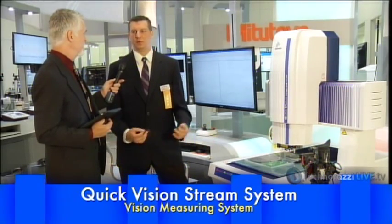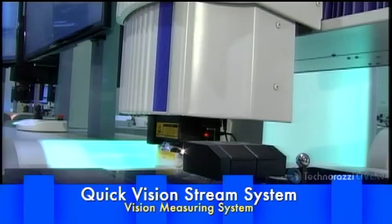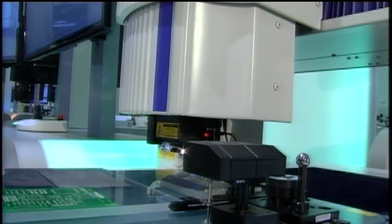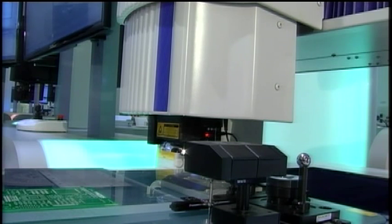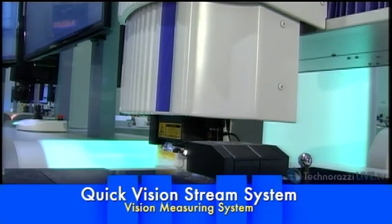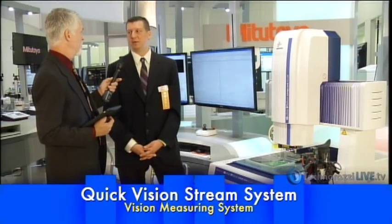Okay. And what about the accuracy on here? This accuracy is 1.5 microns. Okay. And the market, who's mostly using this type of equipment? On standard vision, we've seen anywhere from automotive to electrical components, semiconductor markets. On the stream system, we're currently doing medical components, electrical components, and sheet metal type fab houses where they're more of a flat, 2-dimensional nature, and they need very high speed measurement and throughput.